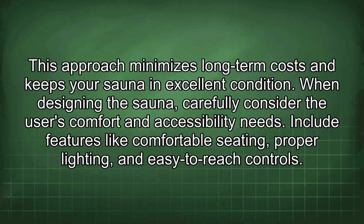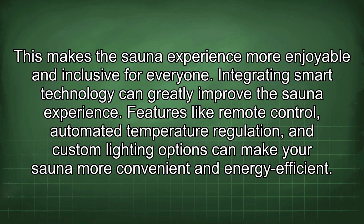When designing the sauna, carefully consider the user's comfort and accessibility needs. Include features like comfortable seating, proper lighting, and easy-to-reach controls. This makes the sauna experience more enjoyable and inclusive for everyone. Integrating smart technology can greatly improve the sauna experience. Features like remote control, automated temperature regulation, and custom lighting options can make your sauna more convenient and energy efficient.